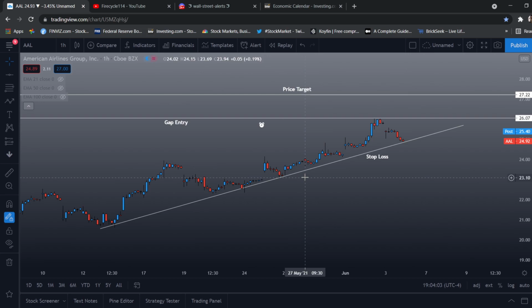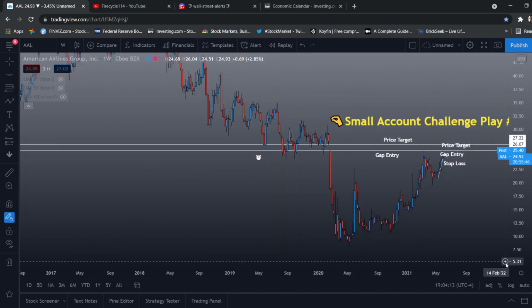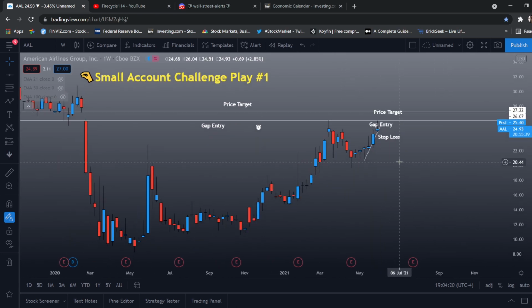So that is a very important lesson, that the best entry is right at the gap entry. And if you look at the setup, this is an amazing setup. If we take a loss tomorrow, it is completely fine, because the next trade we can enter in a bigger position on the gap fill, because it'll be its third time retesting that resistance and entering the gap, and the price target is right over here, 27.22. So definitely a very interesting play.